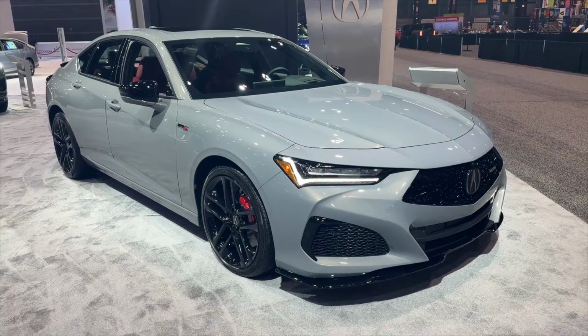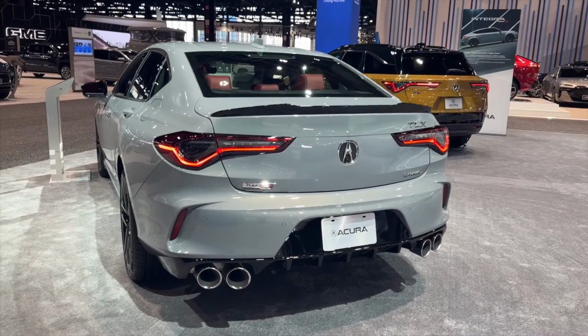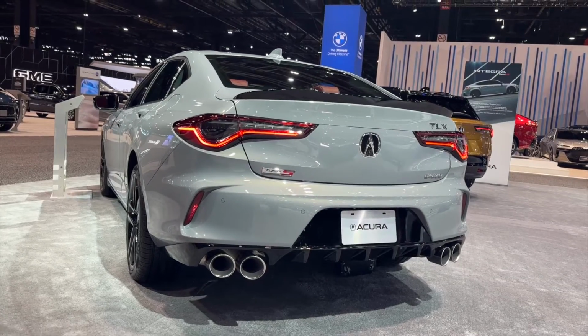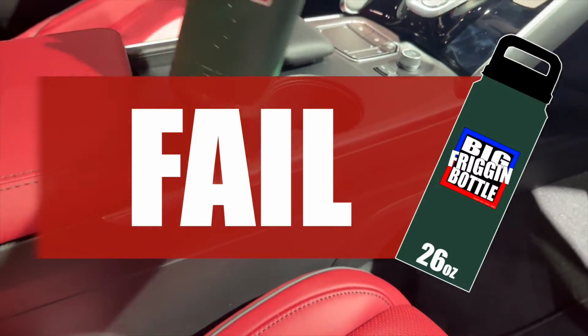Here we have an Acura TLX Type S. I don't really see much point to this car when the Integra Type S exists, which is one of my favorite cars I've ever tested, but getting inside, cup holders fail the big friggin' bottle test.